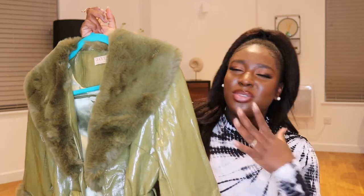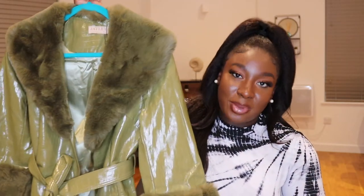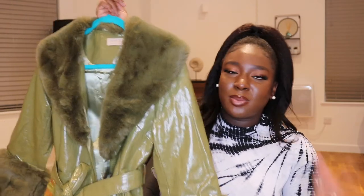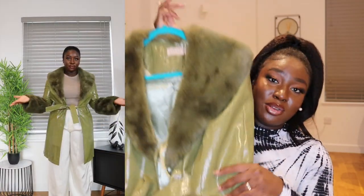And then I saw this on ASOS and I thought, oh, this is quite similar. And this was £129. This is ridiculous. This should be like £50. Honestly, it should be £50 because it is not giving what I thought it would give or what it needs to give. First of all, it's one size fits everyone, which is an absolute lie, because this doesn't fit me the way I want it to fit me.